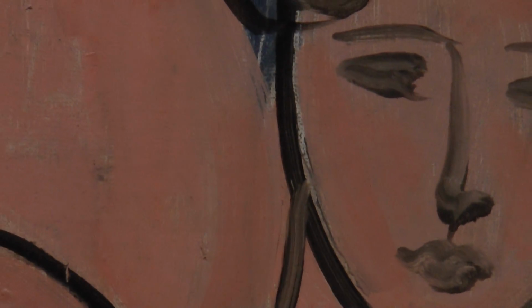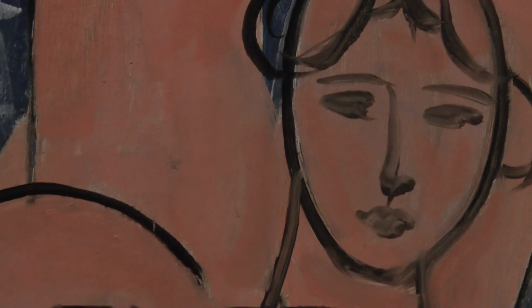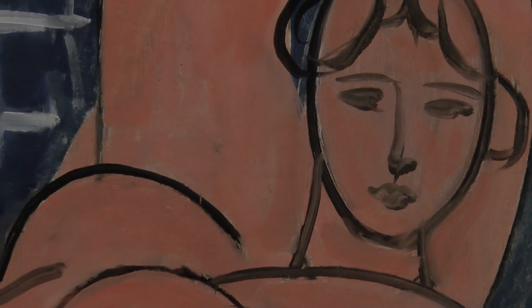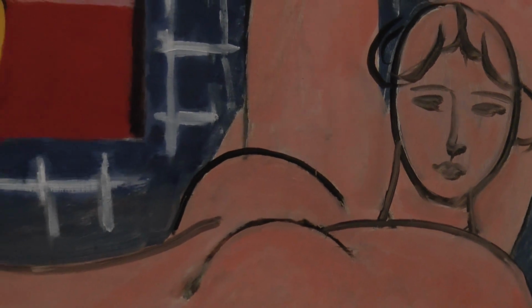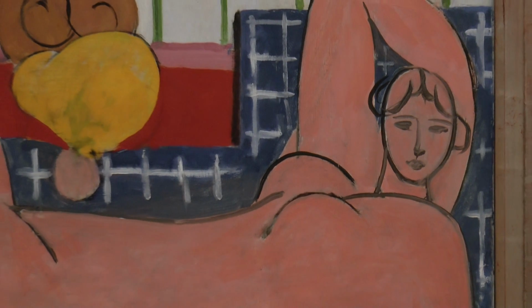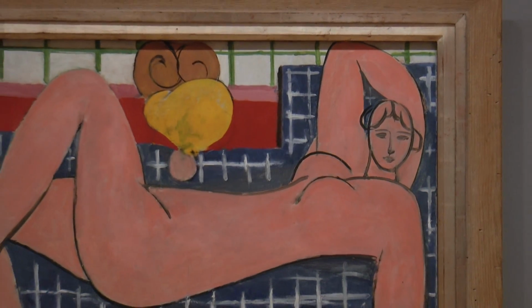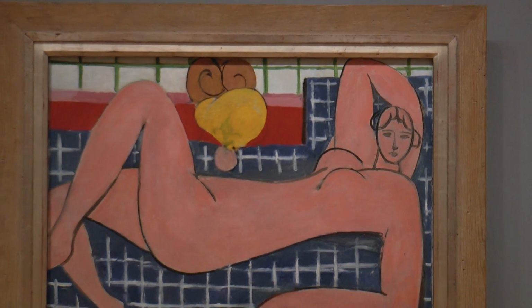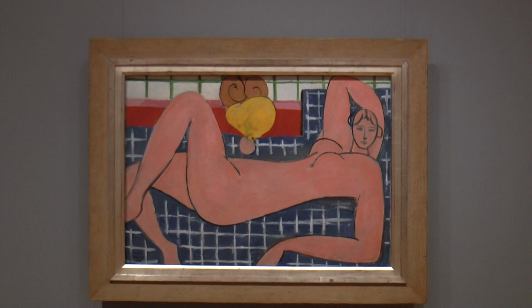Look at how abstracted she is, and also how she's become monumental in the simplicity of her figure. The pink field of color is almost uninterrupted. You see brush strokes, but you don't see any sort of modeling. Her figure is outlined with darker lines, so you really read her as a flat surface against these patterned designs in back of her.